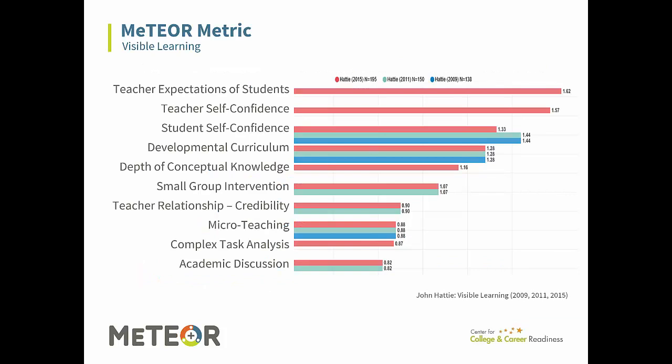The deliberate actions that are necessary for these types of learning experiences are aligned to the research of John Hattie's visible learning. We know that John Hattie's research resulted in specific indicators for success as noted here. If we take a look at what his work cites as having a direct impact on student achievement at a 0.4 or above, we notice the following connect to clustering or bundling standards for rigorous learning experiences. They would be teacher expectations of students, depth of conceptual knowledge, complex task analysis, and academic discussions.